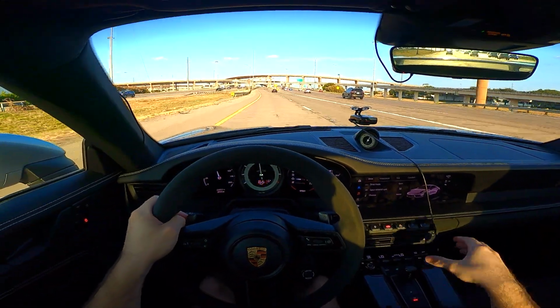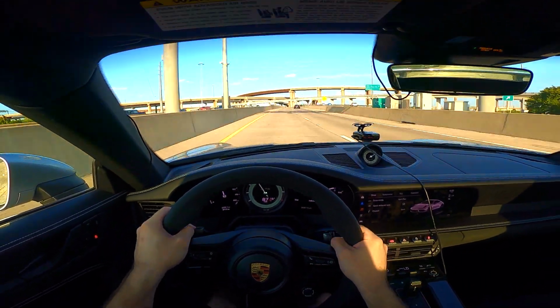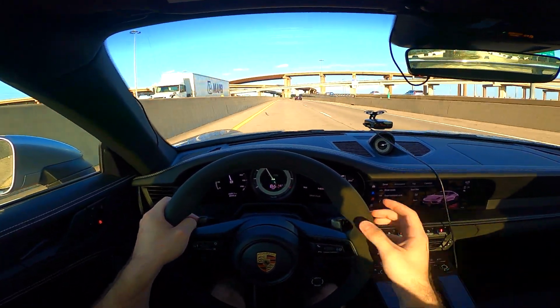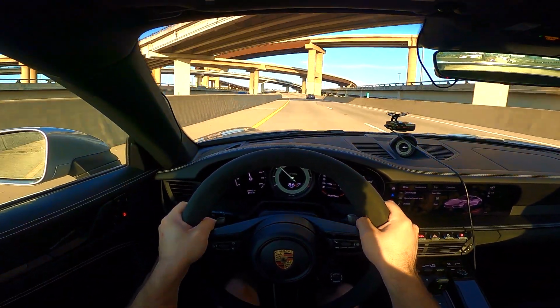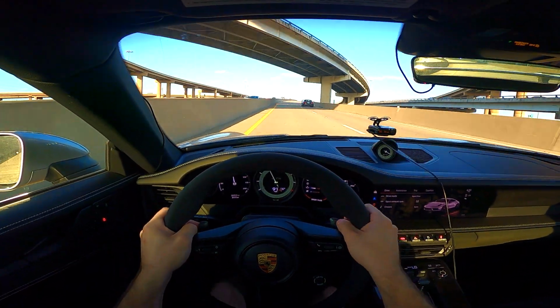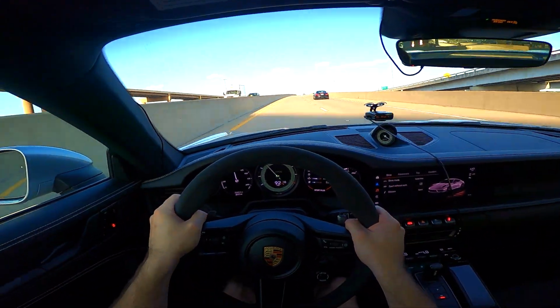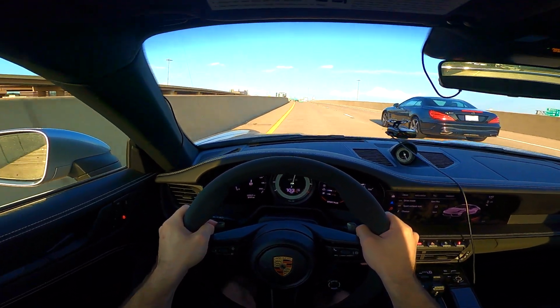All right, so we're back on the road now. I'm gonna put this thing in Sport Plus just to feel that stiffer chassis. Everything tightens up a little bit. You get the full spring rates in Sport Plus mode, and wow, you can just feel the car feels so planted, and there's no body roll. It feels like it just does everything so easy.